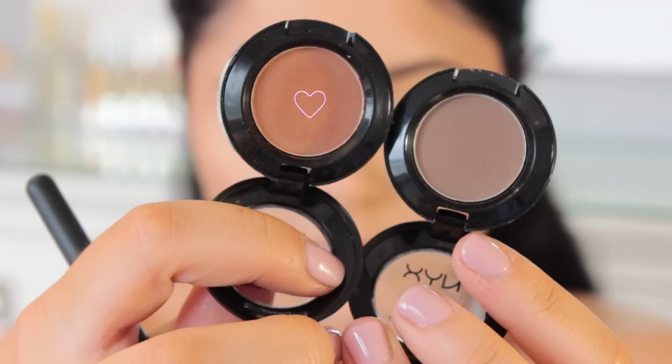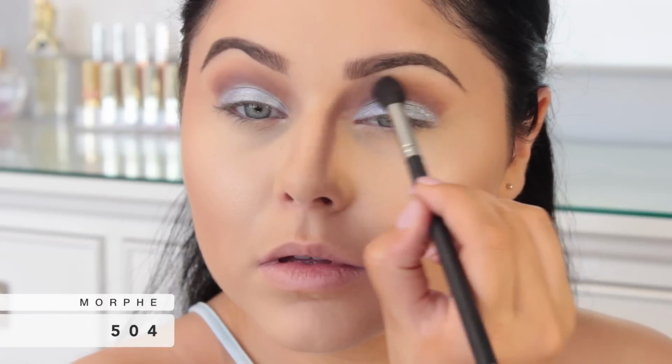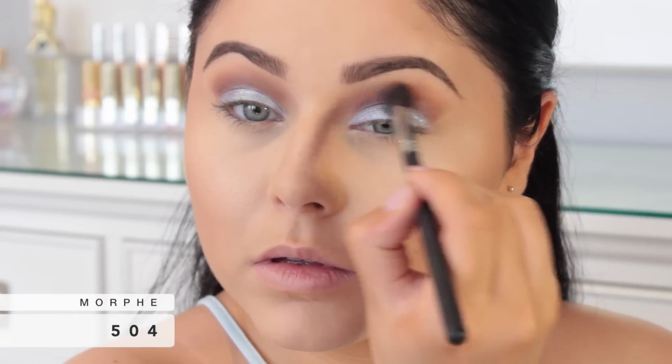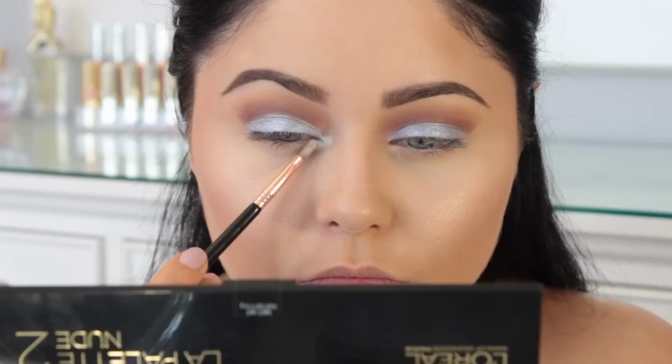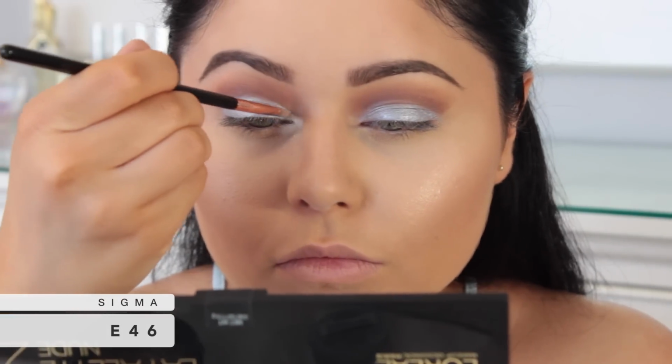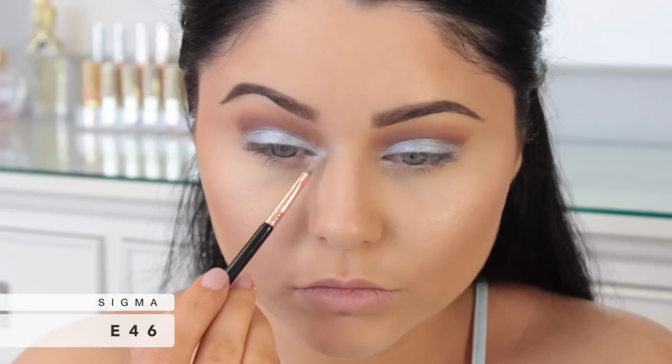And then I'm taking Dancing the Tides again, and I'm just taking that same Morphe blending brush, and I'm just putting a little bit of that into the crease just to bring some warmth and blend the crease again. For the inner corner, I'm taking the Milani Bella White eyeshadow and brightening that area.